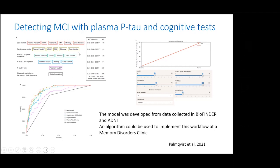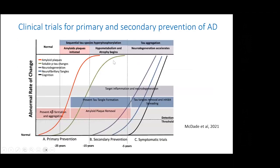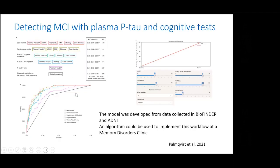You could gain a little bit more by throwing in MRI and a little bit more by throwing in one more marker, but really this was pretty good. If you just did plasma p-tau and cognition alone, but you had to have a good test of memory and executive function, the area under the curve was 0.89, so pretty good, and they came up with a slider to try and do this. So this could be used at a memory disorders clinic, where memory and executive function could be tested fairly rigorously, but would not yet be appropriate for a primary care clinic.